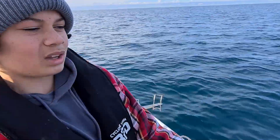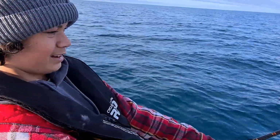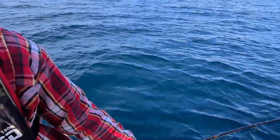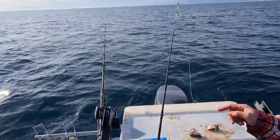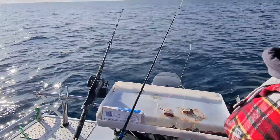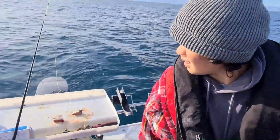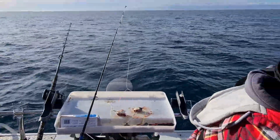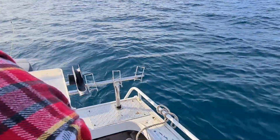All right, so we just hooked up to something giant. I think it's a giant stingray. Pretty sure it is, because it's just sticking to the bottom. Oh, look at that rod. Oh my gosh. Something's on that one. Can you hold this? Yeah. I got it.